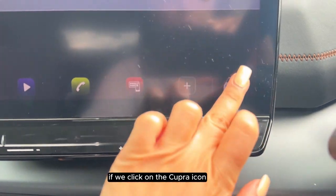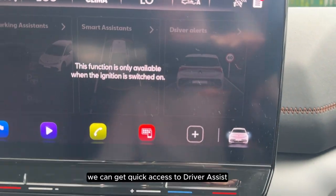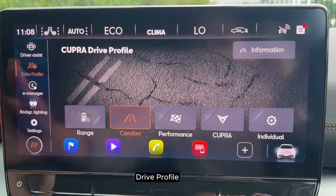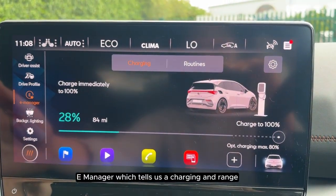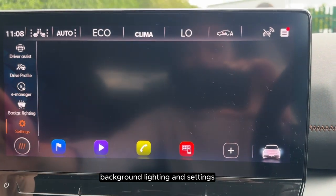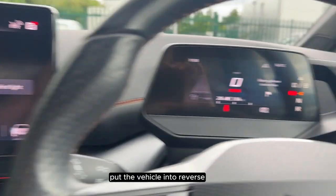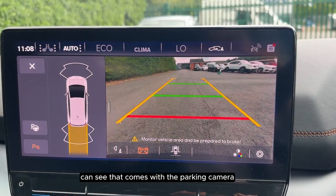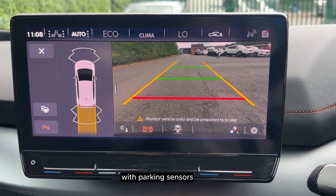If we click on the Cupra icon, we can get quick access to driver assist, drive profile, e-manager, which tells us our charge and range, background lighting, and settings. If we put the vehicle into reverse, you can see that it comes with a parking camera with parking sensors.